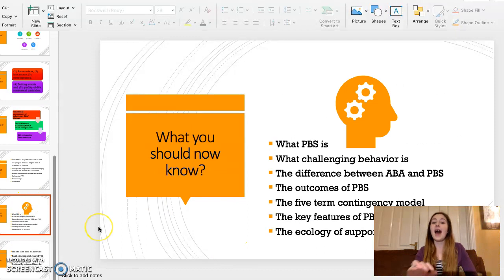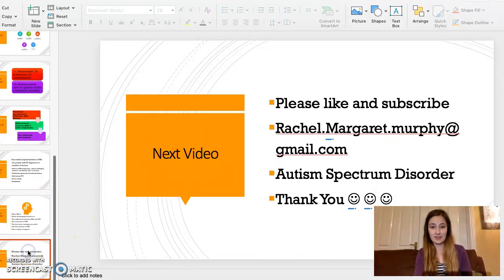Okay, so after this, you should now know what PBS is. You should be able to understand what challenging behaviour is. You should know the difference between applied behaviour analysis and PBS. You should know the outcomes of positive behaviour support. You should know the 5-term contingency model. You should be able to tell the key features of PBS, and you should be able to understand how all of these come together to make the ecology of support.